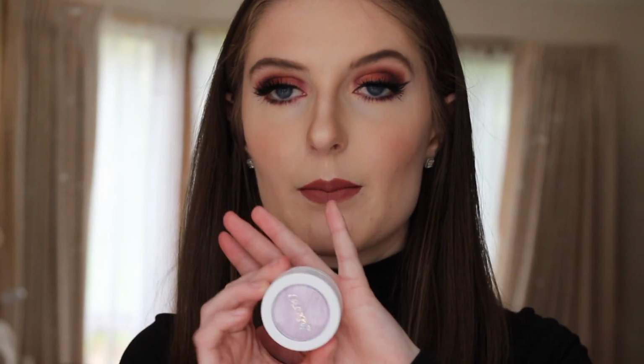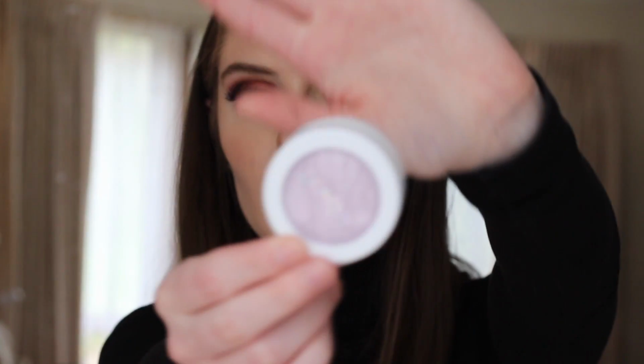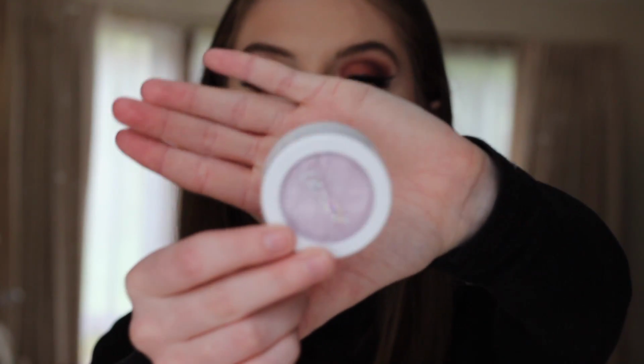My other favorite one is called Hippo. This is like a purple highlight. I really like this. It does have a little bit of glitter in it, but not so much that it's overpowering. I find that it comes off a lot lighter than what it looks like in the actual container. So I really like this one.